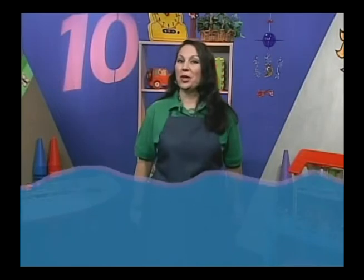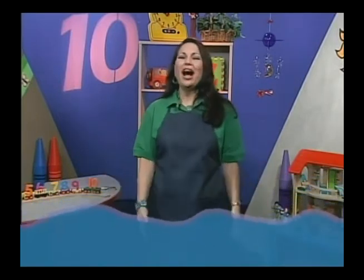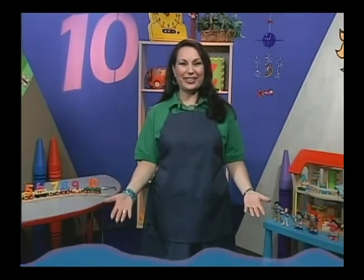Diez little goldfish swimming. Nuevos amigos, I think you've learned the number 10 quite well. I'm so proud of your counting skills.